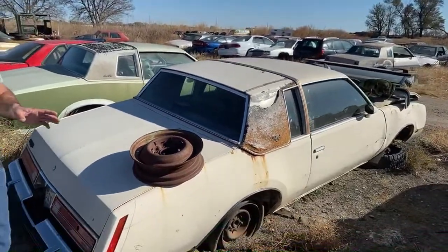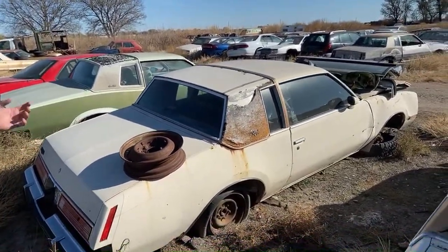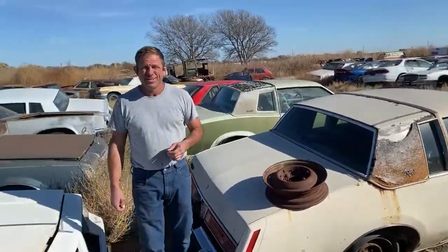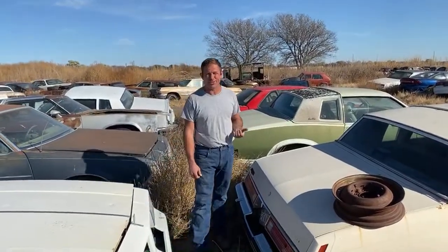I remember I bought this, Dad bought this when I was a kid. Bought this at an impound auction. Looked just like a plain Regal. It's actually got a turbo motor in it. So this actually, it's not a turbo Regal, but it's got a turbo V6 in it.